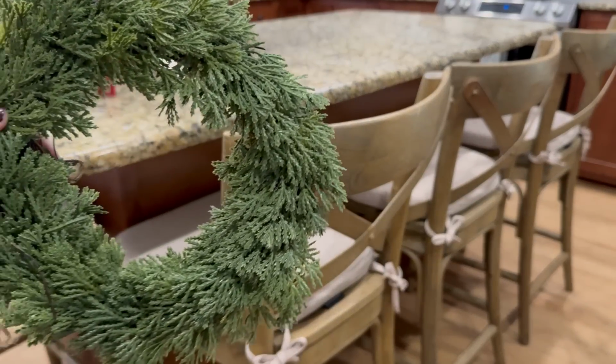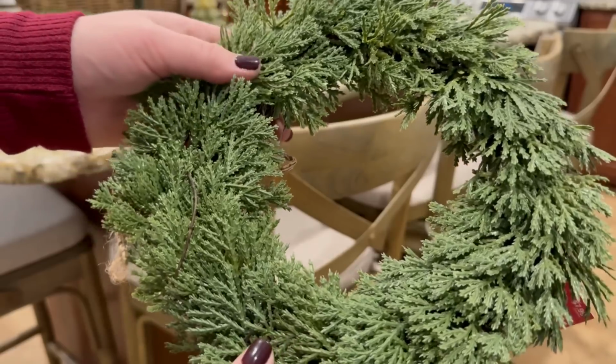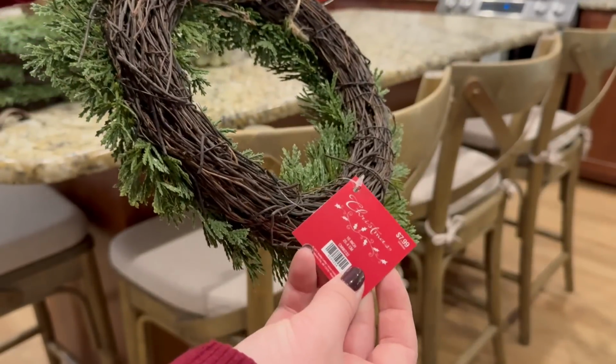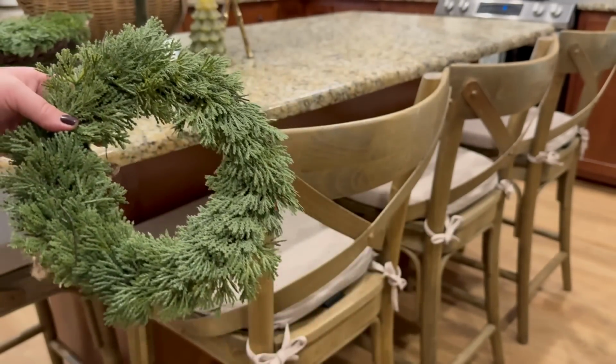I always love to add wreaths to the back of my bar stools. I actually got some new ones this year. They are a cedar one from Hobby Lobby. Super affordable. They're $7.99 full price, but Christmas is 50% off. I did have a different one last year, but they've seen better days.